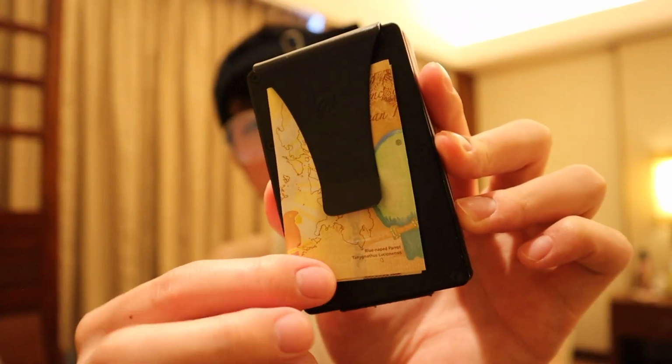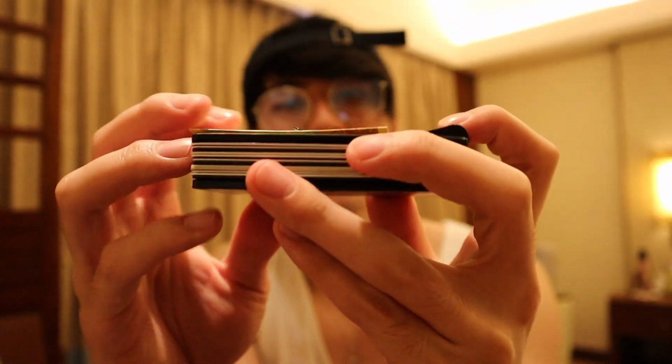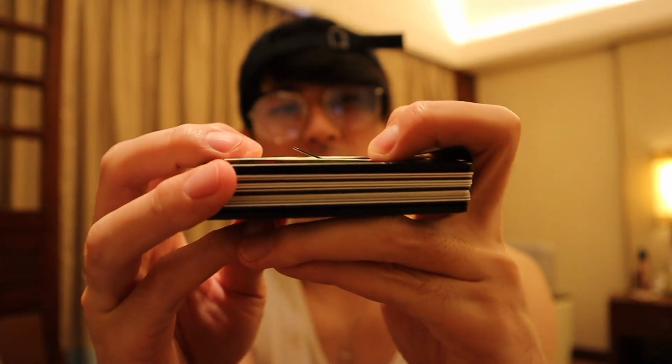You actually have the option to have a money clip or a strap when you buy it, but the strap didn't look as cool, so I went for the money clip instead. And so far it's been good. It holds the bills in place, although it can't hold too many bills. But then again, I only keep like 500 to 1,000 pesos of cash in my wallet, because unfortunately not everywhere in the Philippines accepts credit cards. Hopefully in the future that will change, but you always gotta have cash with you.